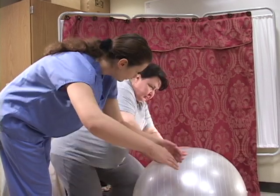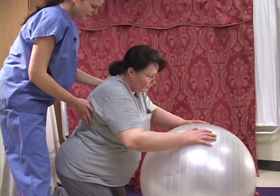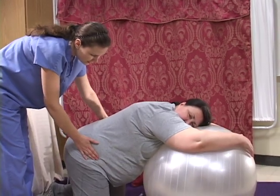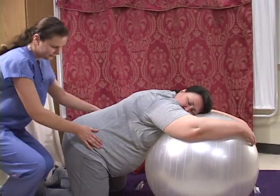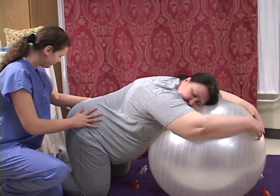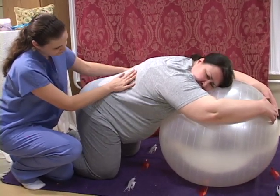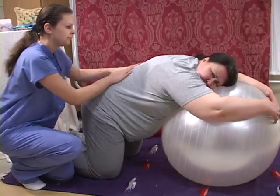Kneeling over the birth ball provides the same benefits as the hands and knees position, but this position is more comfortable. It relieves back pain or pressure, helps the rotation of an OP baby, and may help to improve a baby's heart rate.